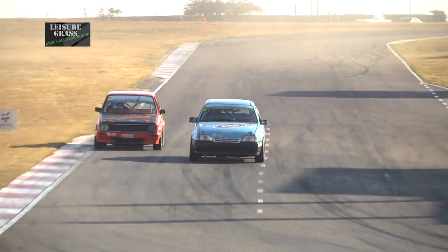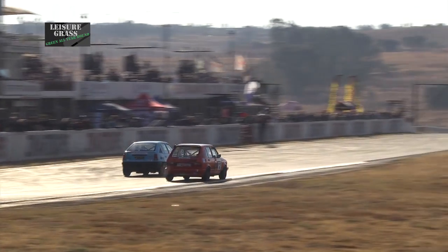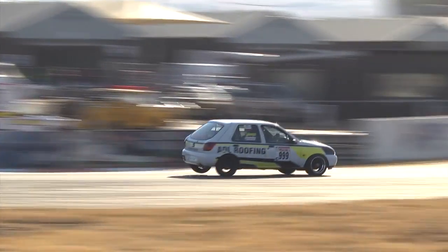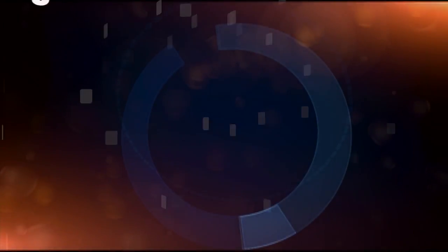Got that brand new Arai helmet on as he comes in and looks to a wide line. He's going to cut on the inside. Watch out for him to try and squeeze him to the line. It's side-by-side action, and across the line, incredibly, only 0.2 of a second between the two of them. There comes the 999, Andre De Lange, winning out in Class C. Another great drive, mixing it up with the Class Bs.